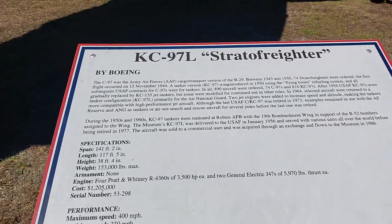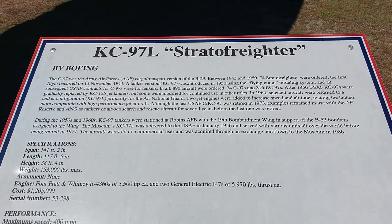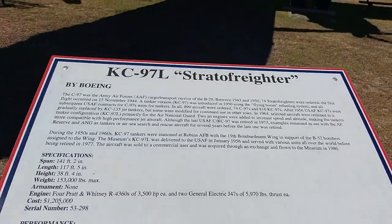During the 50s and 60s, the KC-97 tankers were stationed at Robins Air Force Base, right here where we're at, the 19th Bombardment Wing, in support of the B-52 bombers assigned to the wing.